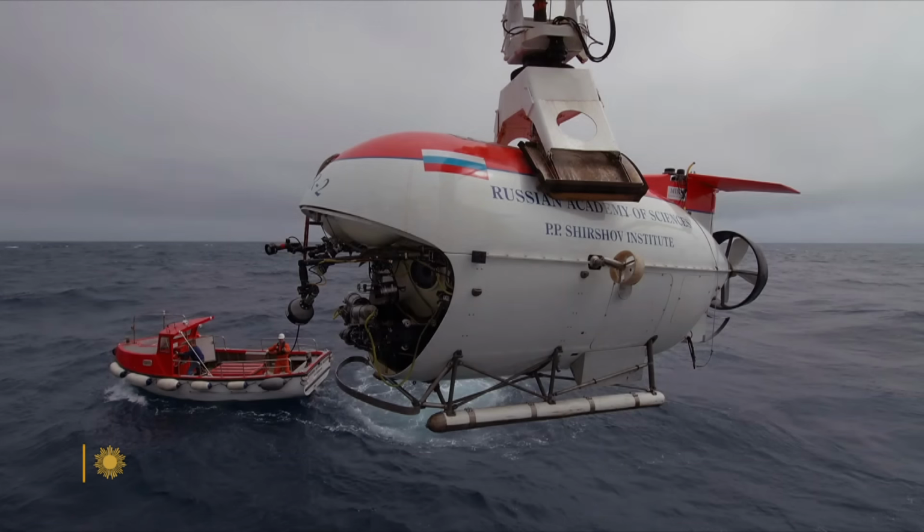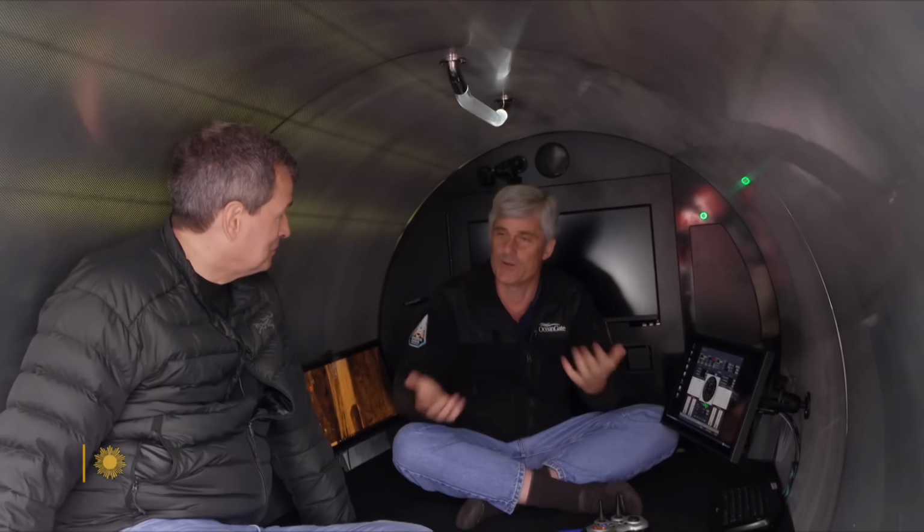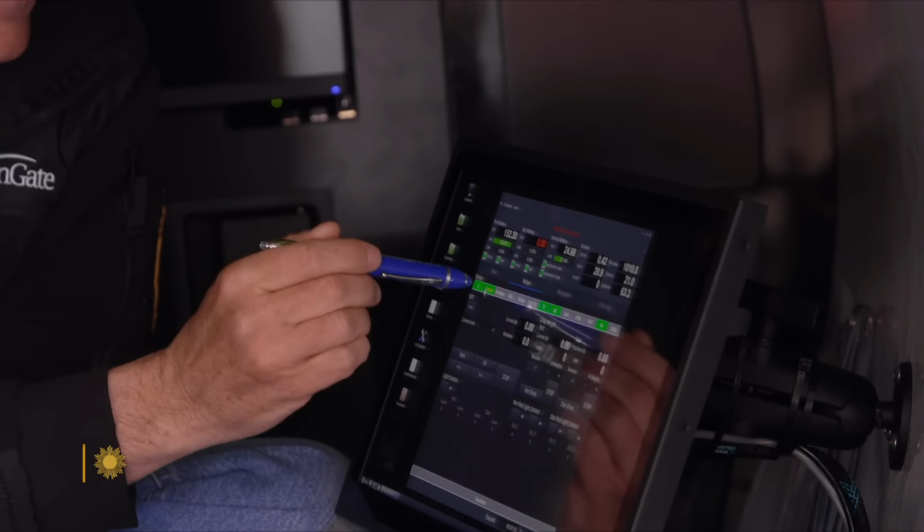We spent 9 days at sea with Rush last summer, and in the wake of the tragic news, we thought you might like to see more of what we saw and hear more of what Stockton Rush said. The Titan wasn't like any previous deep-sea submersible. There was no dashboard, just a touchscreen computer and a single power button.